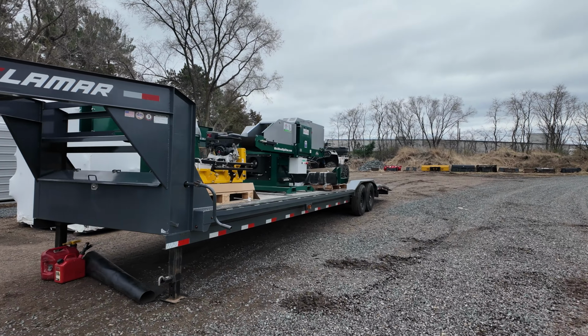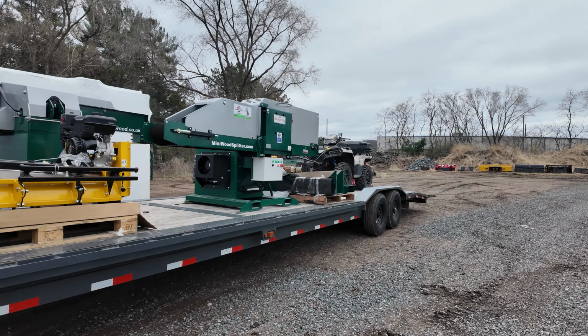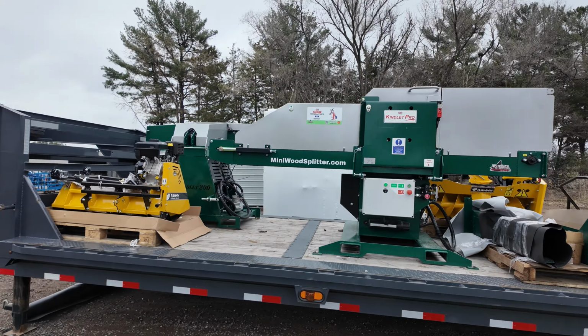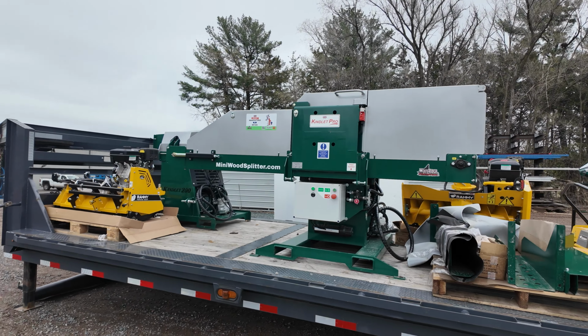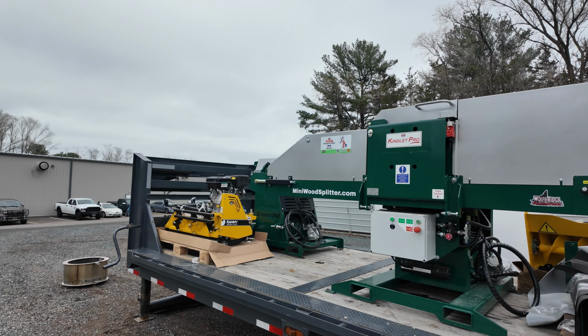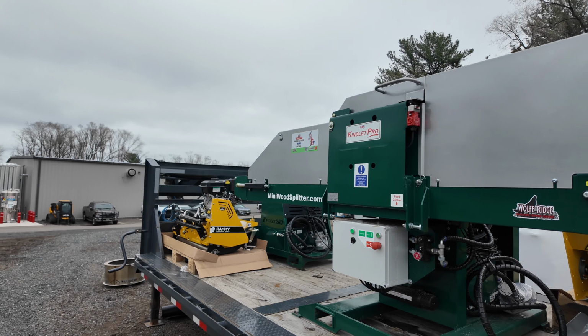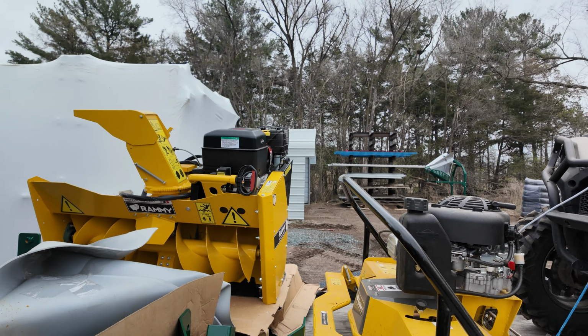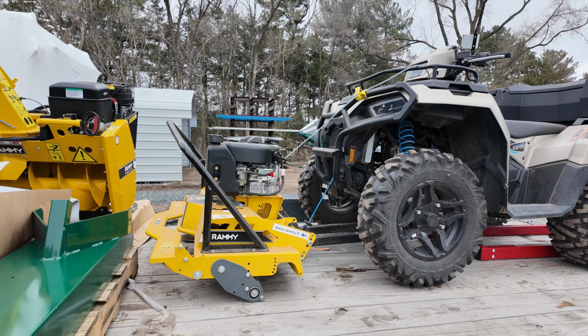Well, we've got most of this trailer loaded up now. The other trailer is going to get loaded later today with all the Wolfe Ridge splitters, but here basically we've got our imported goods. So we've got the Kindlet products from the UK, and we've got Rami from Finland. So up front we've got a Rami flail mower. Over here we've got the Rami snowblower, and on the ATV we've got the Rami brush cutter.